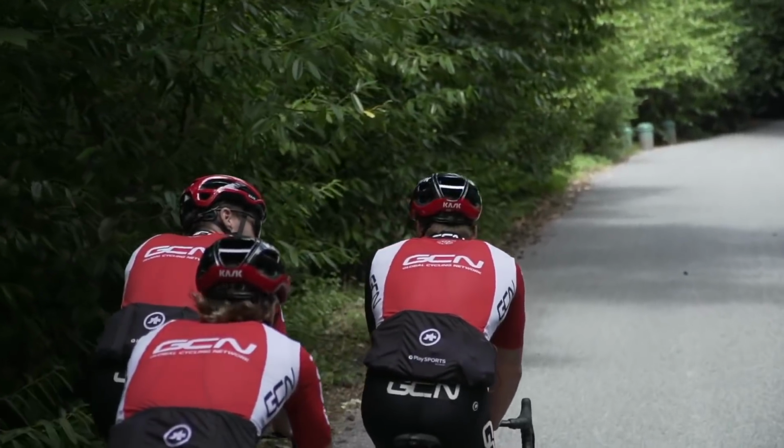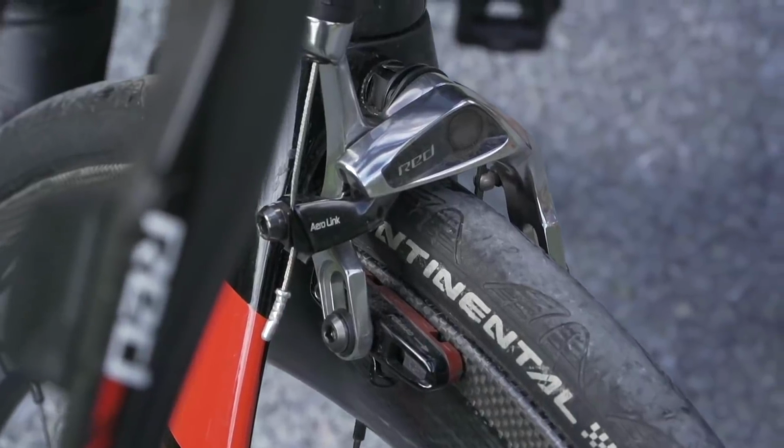Look up the road. On to another biggie now, your equipment. Now don't worry, we're not about to tell you that you need to upgrade your bike in order to avoid crashing, but what you do need to do is ensure that the equipment you currently have is in good working order. That's right. Brakes need to be working pretty well.